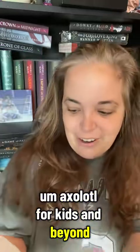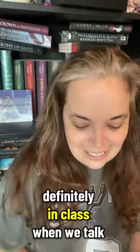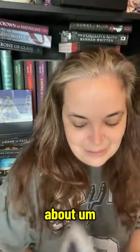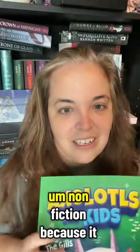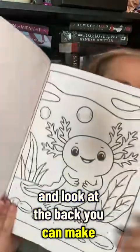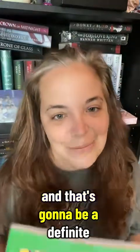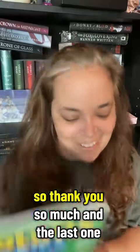Axolotl for Kids and Beyond. We're going to use this definitely in class when we talk about nonfiction, because it has a lot. And look at the back, you can make coloring pages for them, and that's going to be a definite winner. So thank you so much.